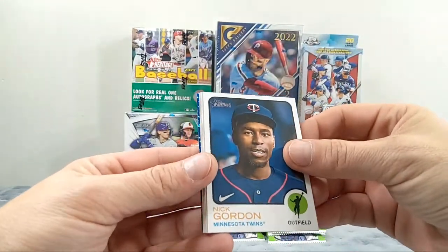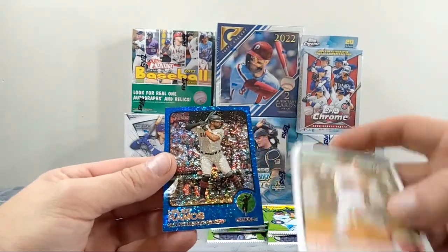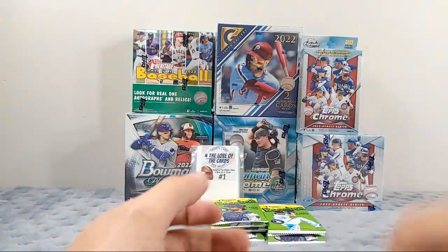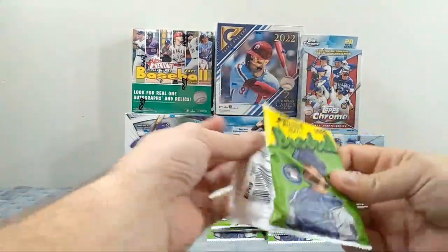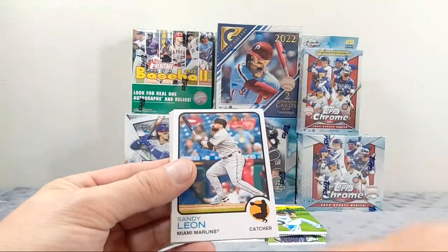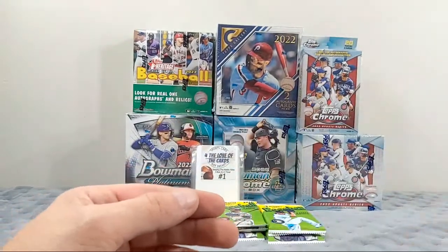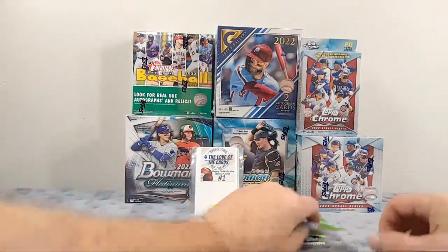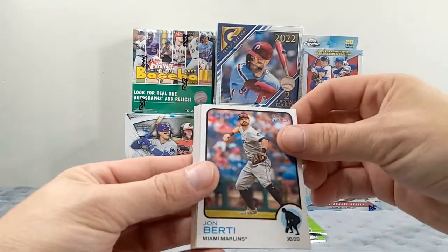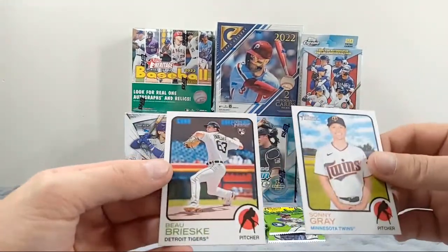Miranda, Jack Suwinski for the Pirates, Bubik, Jorge Soler. Angel Zerpa, Juan Yepes, Cooper Criswell, McCutcheon, nice Gabriel Arias for the Guardians. I always like the fifth card, so I always check to make sure on errors and stuff like that. It's nice that they put it on the back now, but can't really tell sometimes. Cutter Crawford and our blue for the Giants, Helio Ramos. And we got Merrifield, Falefa, Connor Pinklington, Anthony Rizzo, Sandy Leone. I thought that might have been a short print.